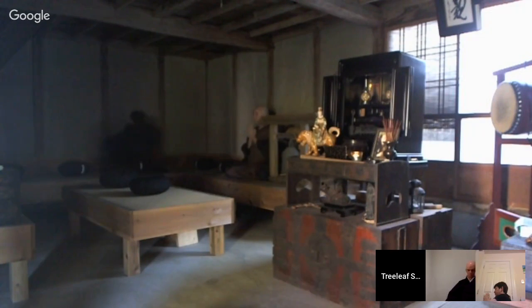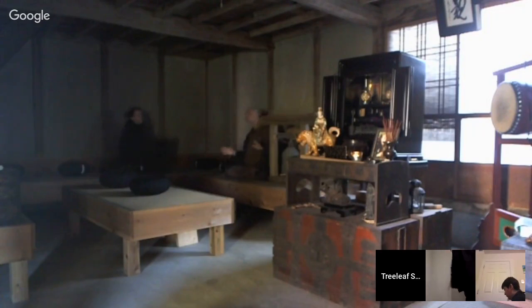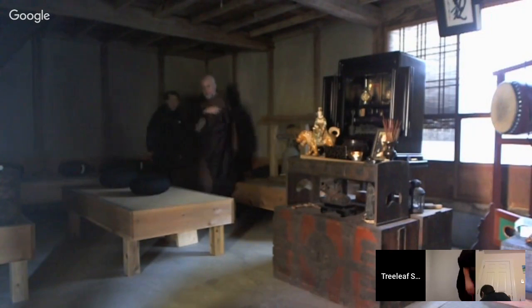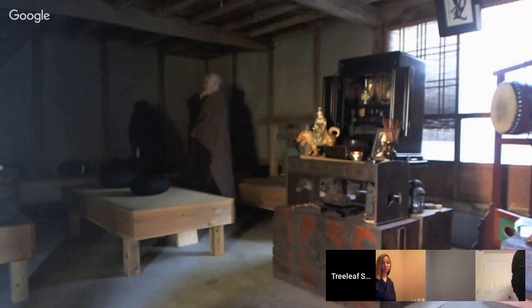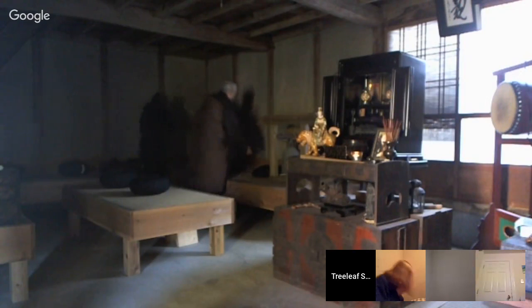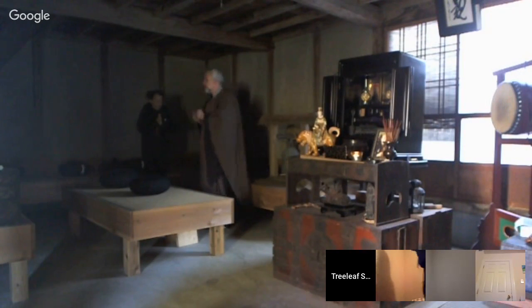We also have a long kinhin. A little long kinhin, not too long, not too short. Like an in-between kinhin. Next week is little kinhin.